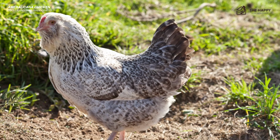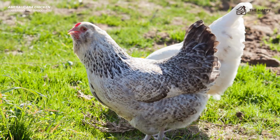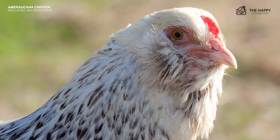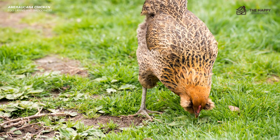Ameraucanas are non-broody for the most part. Occasionally one will go broody, but it is not a regular occurrence. There's a trick you can use to make sure you hatch Ameraucana eggs instead of using an incubator, reports Animal Answer Guide. You can mark a few eggs in the nest and wait until one of the hens goes broody, and then set the eggs from the other hens under that brooding chicken.